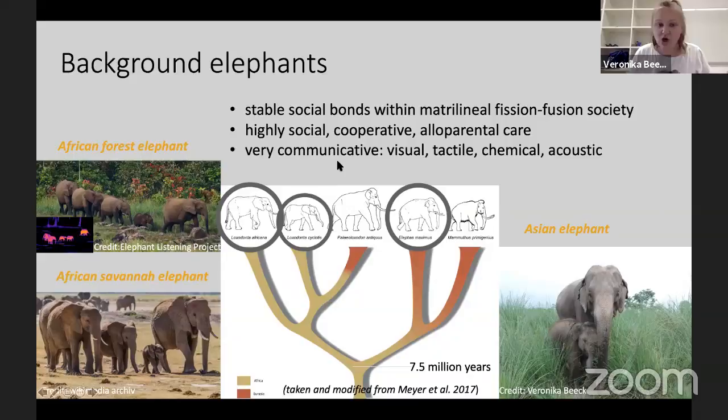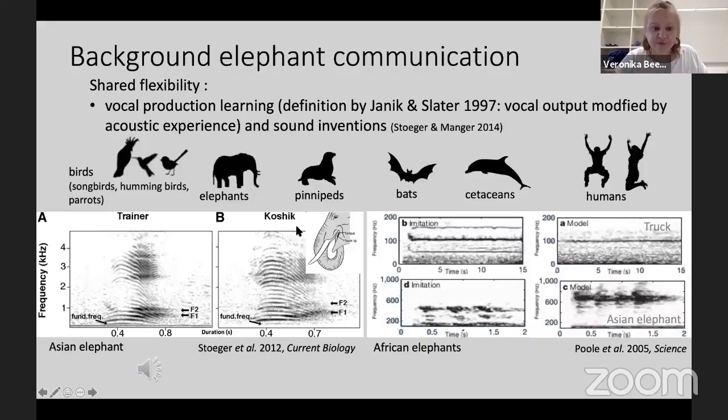They all have stable social bonds within a very flexible matrilineal fission-fusion society that builds on cooperation and alloparental care. And thus, of course, they are very communicative, using visual, tactile, chemical, and acoustic signals. And what they also have in common is an amazing flexibility. Elephants are among the few mammals that are known to be capable of vocal production learning. That means they are able to listen to a sound and then change their own vocal output, their own vocalizations accordingly. And in extreme cases, that even means that they are able to imitate sounds.